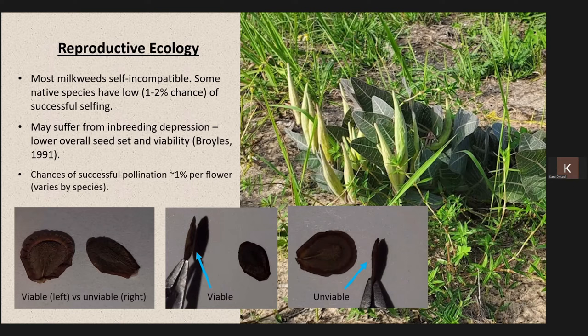I tried to illustrate that by holding, these are just not great pictures, but on the left here, you can kind of see how the viable seed is full, and the unviable seed is very, very skinny and flat, again, like paper.